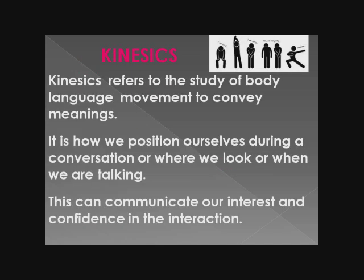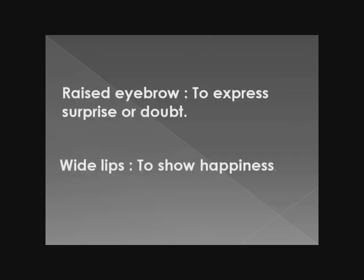Number 1, kinesics. It refers to the study of body language movement to convey meanings. It is how we position ourselves during a conversation or where we look when we are talking. The gaze communicates our interest and confidence in the interaction. For example, a raised eyebrow to show surprise or doubt. Wide lips to show happiness.